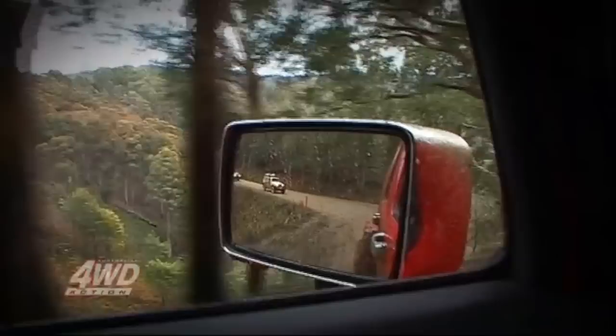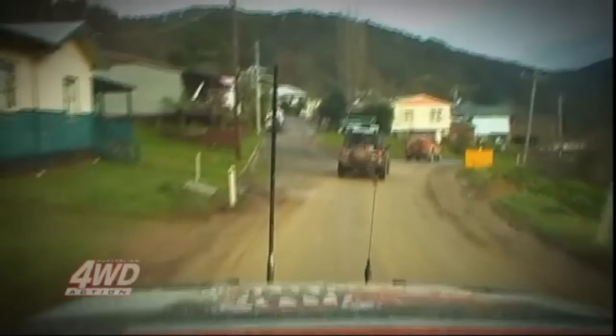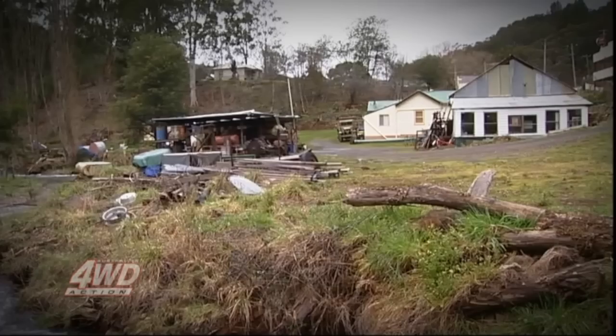As we ran into Woods Point, I've got to admit, I felt very much at home. It's an old mining town. Welcome to Woods Point. That place there, that little cottage, looks just like the one Nick and I used to live in about 30 years ago. This is a beautiful little place, it really is.